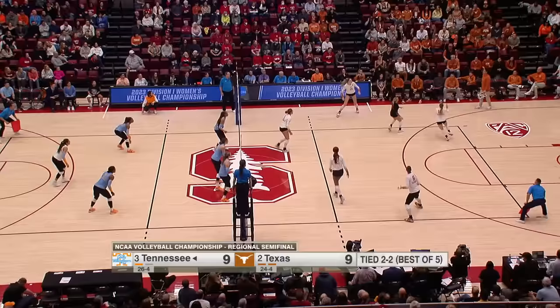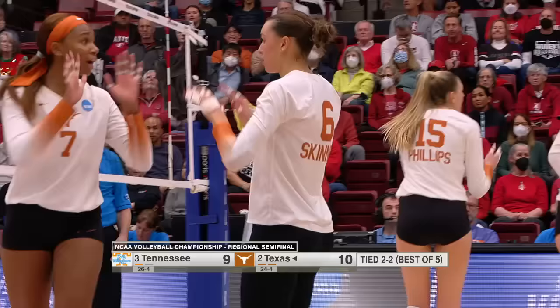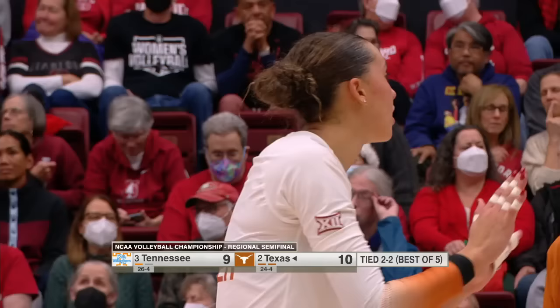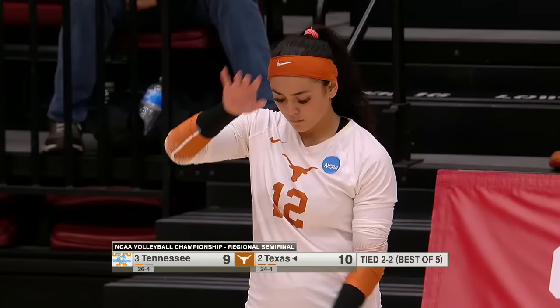Skinner. Battle at the net, and into the net. Net violation, Tennessee. And Madison Skinner finding a way. I mean, that is a high ball coming from deep right back that she has to take a swing at. And she still puts her team ahead in that point, creates an overpass with, as you said, off the net, big swings. She's putting some pace on.